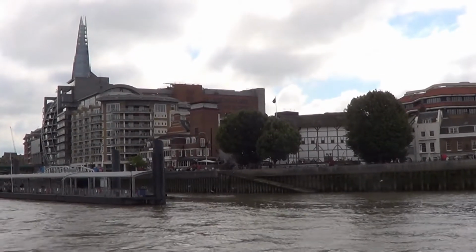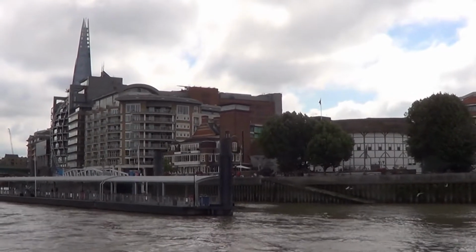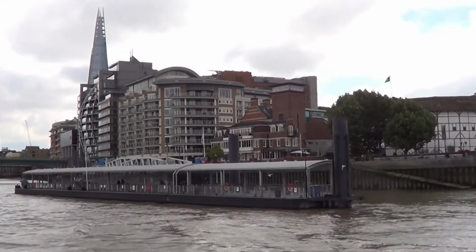That's awesome. Anyway, Tate Modern, we'll talk about that on the way back, shall we, with St. Paul's. A big ex-power station, now modern art gallery. There's the Globe on the right.